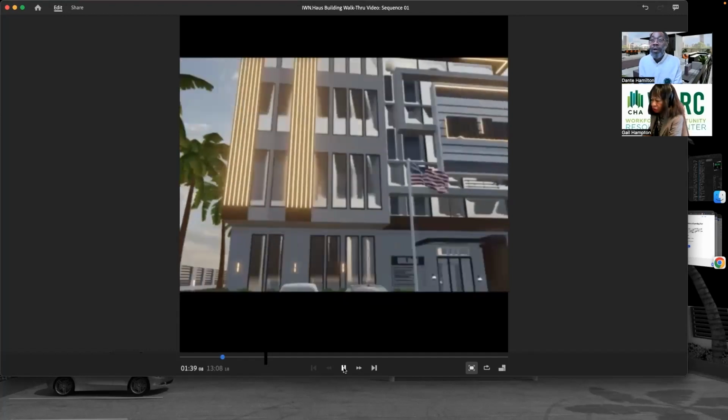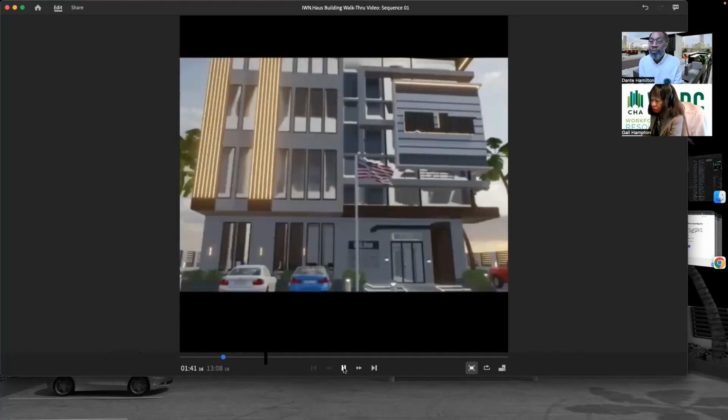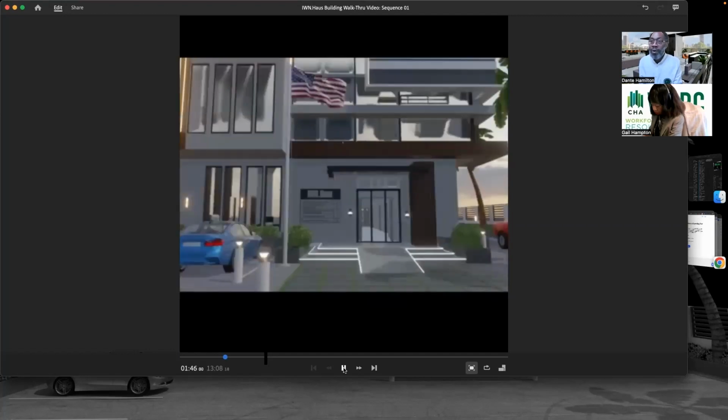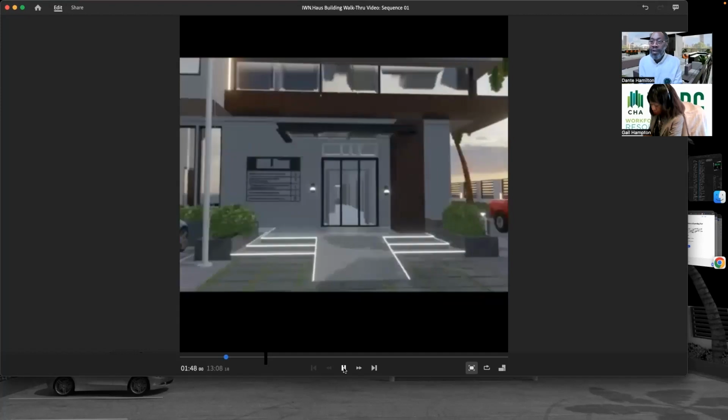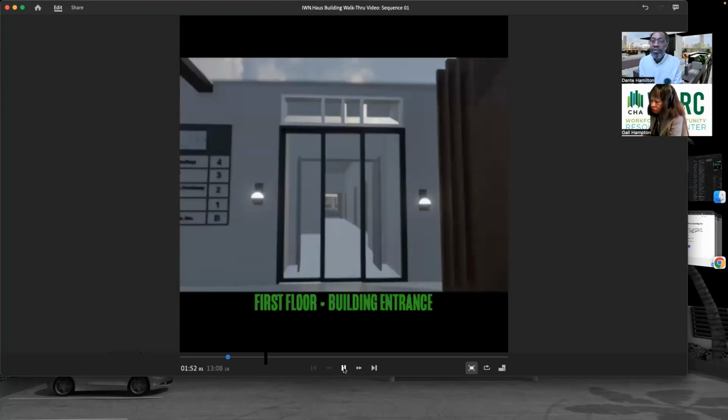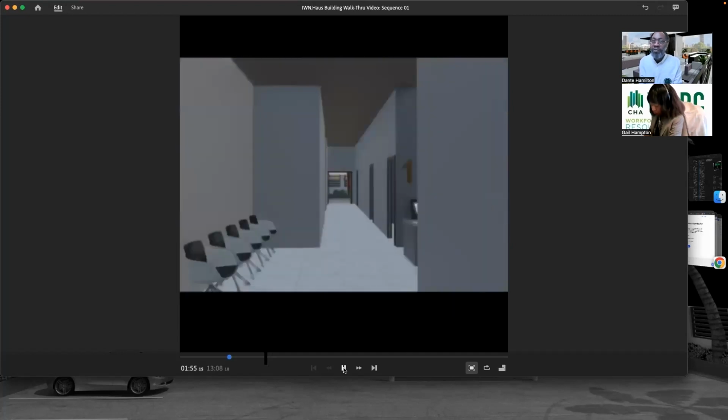So now we're out in the front of the building again. We're going to walk through the building now. And this is level 1, the first floor. And this is an ADA ramp here. So, ADA compliant entrance, some sliding doors and then some wood doors.